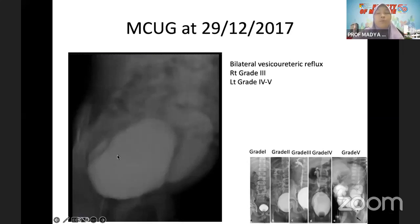In a normal population, we only see the bladder being filled and also the urethra during the micturition. But in this child, we have both of the ureters being opacified. So this is on the left side, which is quite tortuous and dilated. And this is on the right side.